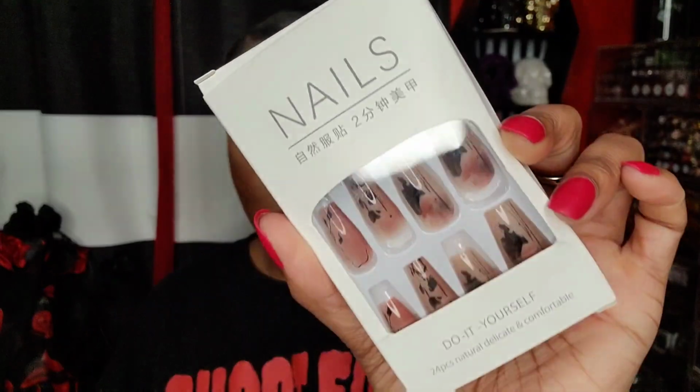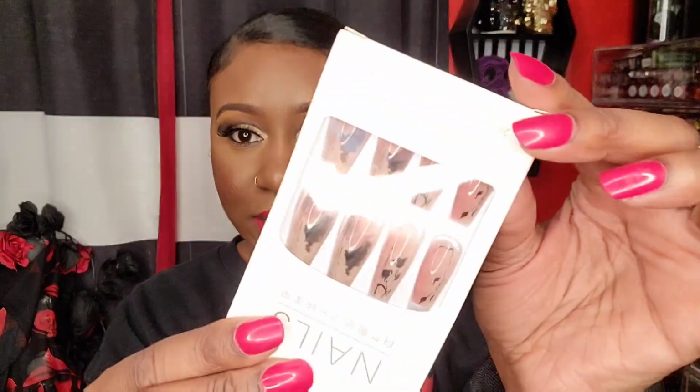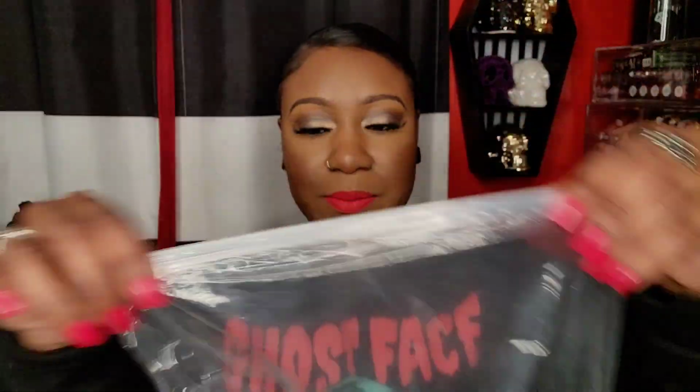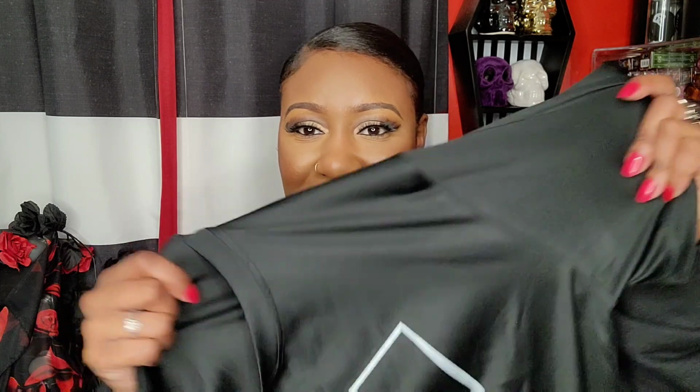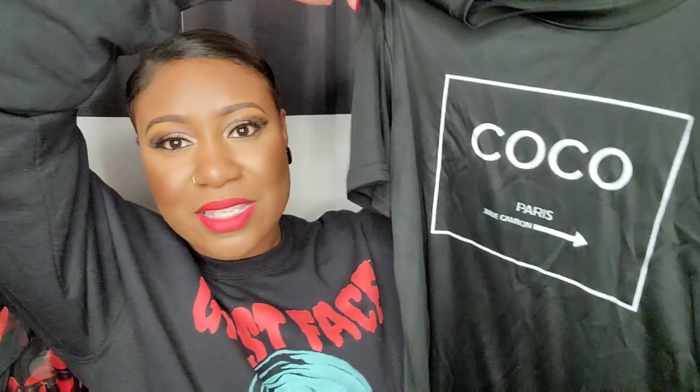I got some nails. Thought these were cute. Trying to make sure you guys see the design, but got those. I don't know what this is. Let's see. Oh, this is a shirt. Oh, I thought this was gonna be, it's like that spandex material, right? What material is this? I thought it was gonna be like a cotton. But anyways, this is a man's t-shirt.